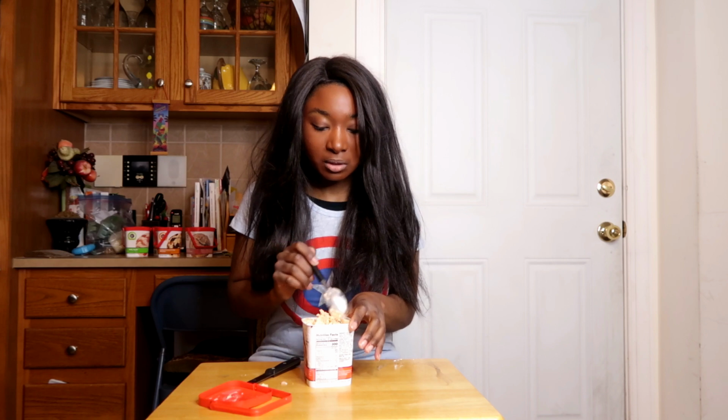So for the overall, I would give this a 3.7 out of 5. I wouldn't buy it again, and I wouldn't recommend it just because it comes with these chunks in it, but otherwise, without the chunks, I would recommend it.